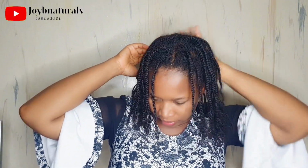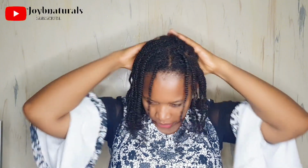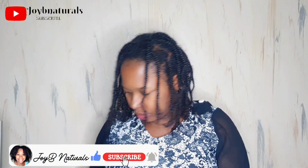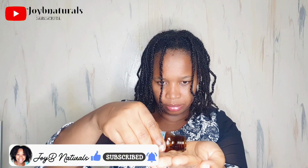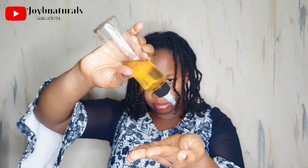pamper them very well. So letting them rub on your shirts, just exposing them like that, we make them dry. They are going to dry out fast and they're going to be weak and prone to breakage. So I prefer to tuck the ends in to keep the ends of my hair moisturized.